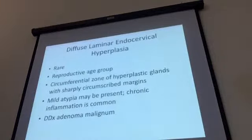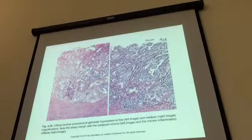This entity, diffuse laminar endocervical hyperplasia, is also in the reproductive years, but rather rare. In this situation, you have a very sharply defined, fully circumferential region of the endocervix that is hyperplastic. And there can be some atypia, so sometimes concern about well-differentiated carcinoma is raised. So here is something that represents this. You see a very sharp boundary at the deep portion, very highly packed hyperplastic glands, maybe with a little bit of inflammation. So diffuse laminar hyperplasia would be extending perhaps over several millimeters, maybe a centimeter or more in the endocervical canal.